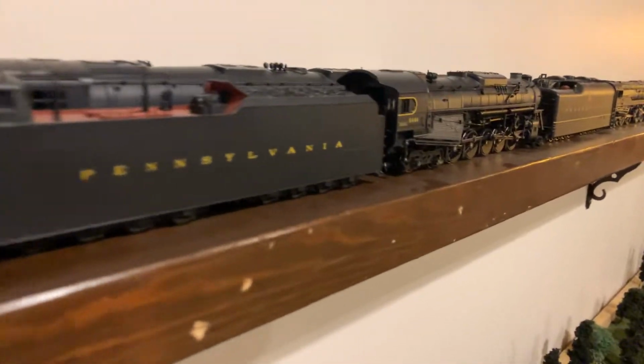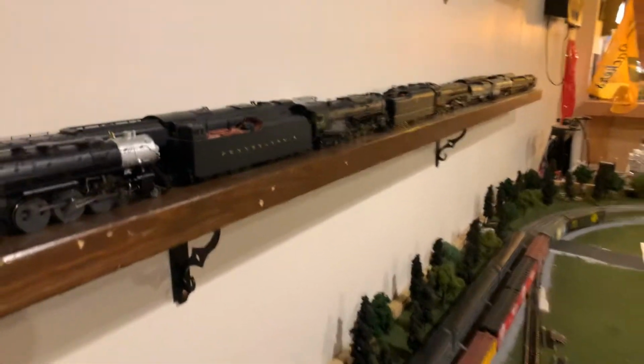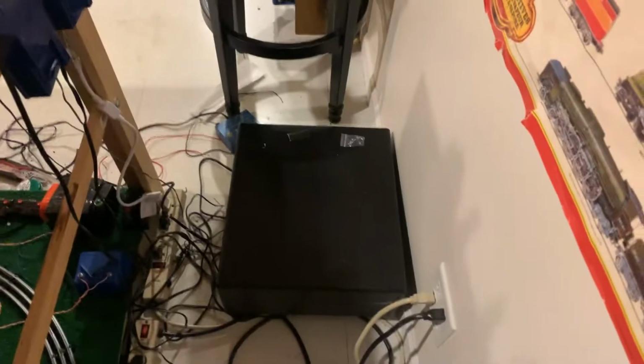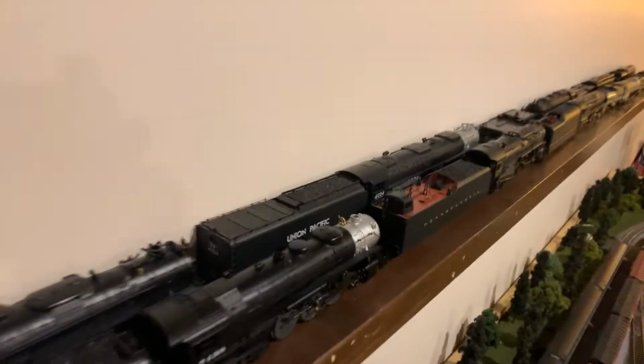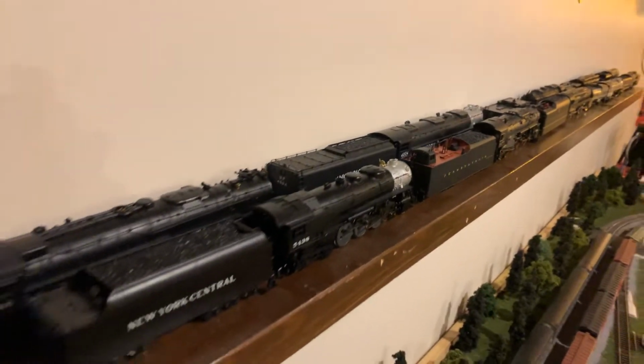Broadway Limited Imports Pennsylvania J1. Got this thing at Train Fest because it was an absolute steal. It also actually came with the Rolling Thunder subwoofer, but I literally never use it. Behind that is my Rivarossi Red Box Big Boy. Pretty sure I have a review on that guy out.